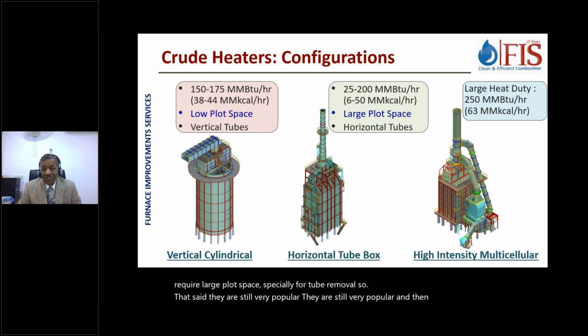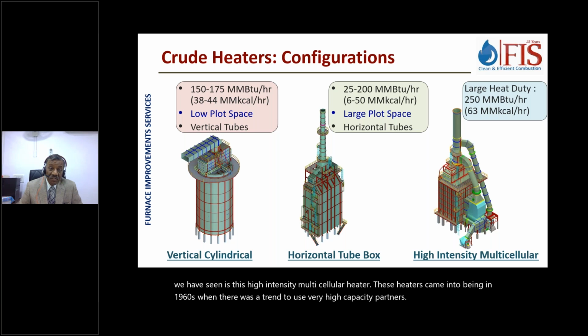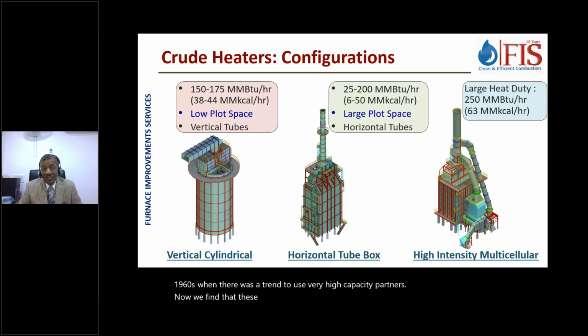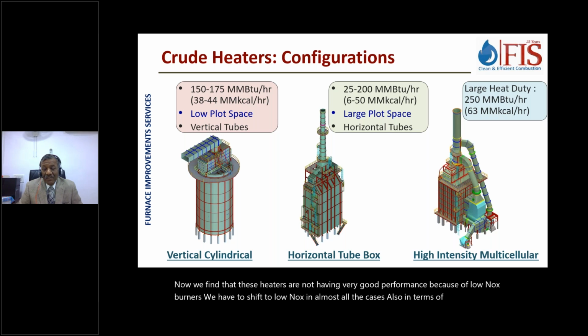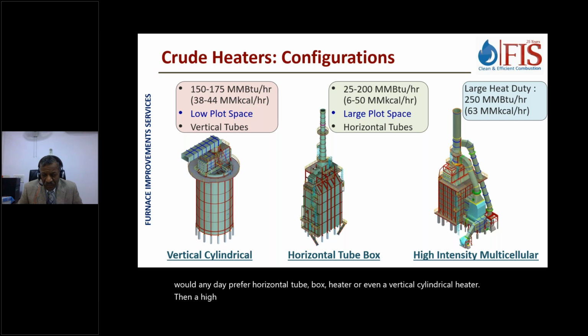And then the last one, what we have seen is this high intensity multicellular heater. These heaters came into being in the 1960s when there was a trend to use very high capacity burners. Now we find that these heaters are not having very good performance because of low NOx burners. We have to shift to low NOx in almost all the cases. Also, in terms of operation, I would any day prefer a horizontal tube box heater or even a vertical cylindrical heater over a high intensity multicellular heater.